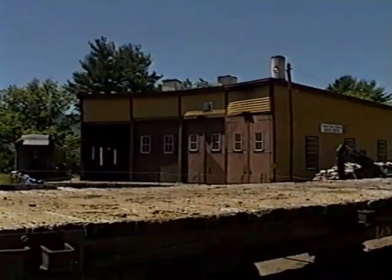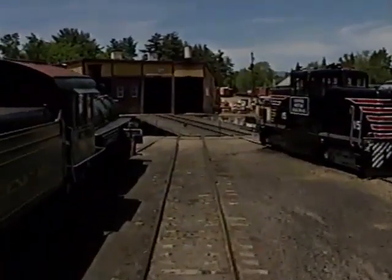The roundhouse today is the same four stalls that it originally had with very little modification. Two of the stalls are winterized and we do all our winter inside work in those stalls. The other two stalls are basically used for coal storage.